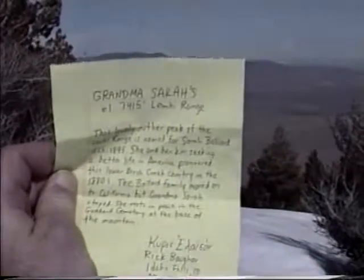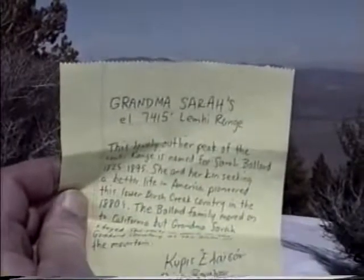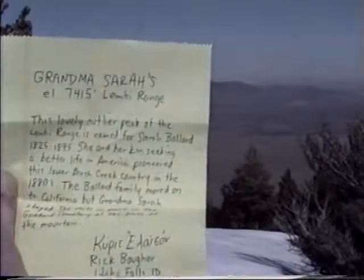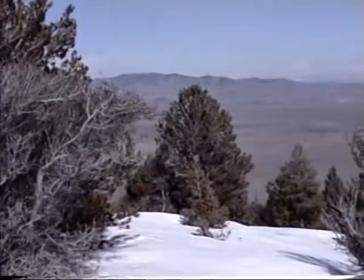Here's what we have to say about the peak. Grandma Sarah's, elevation 7,415 feet, Lemhi Range. This lovely outlier peak of the Lemhi Range is named for Sarah Ballard, 1825 to 1895.